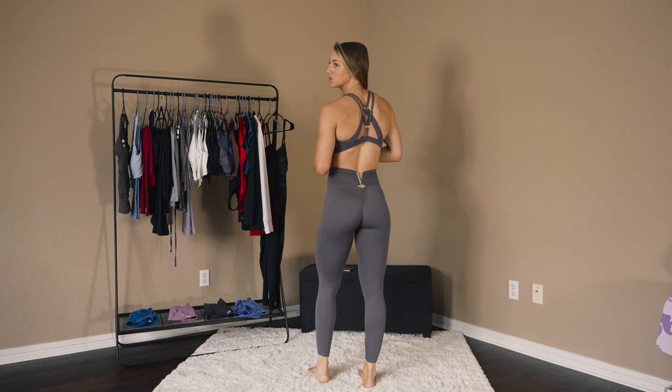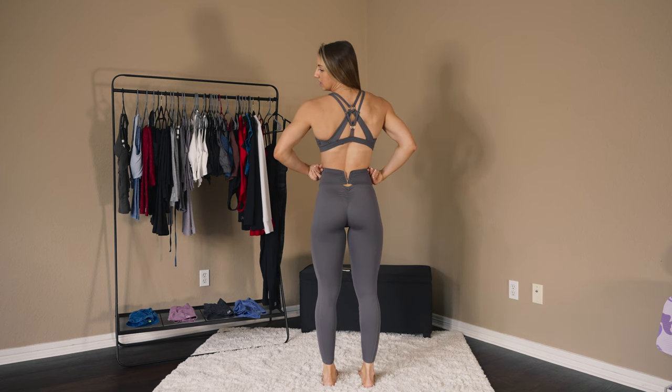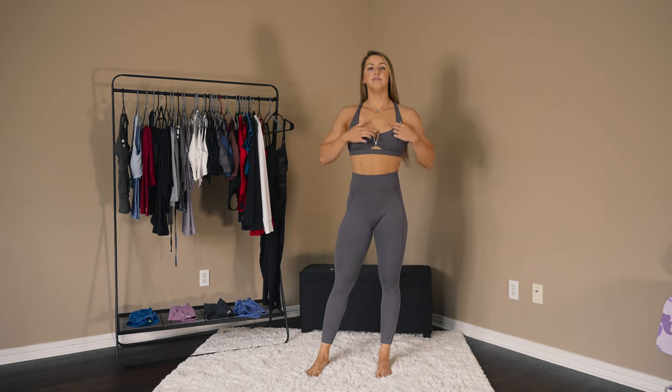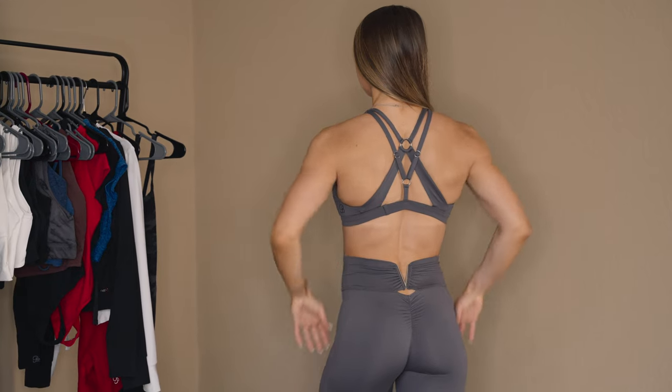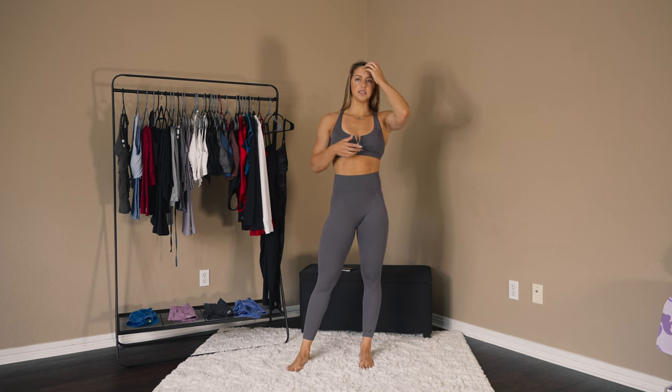They don't have the side pockets, but they do have a scrunch seam in the back and this cute little V detailing, which I love. And in the front, they have the same matching V detailing as well. The back of the sports bra has the same thing. It does have padding as well. Pretty much every single one of Bombshell's pieces has padding besides their little crop tees, which is super nice. You literally don't have to worry about anything.